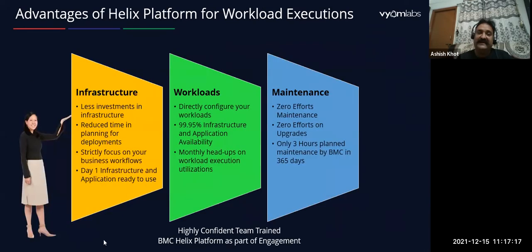Let's see what the advantages of the Helix platform are over the ground realities when it comes to deployment of infrastructure, workload modeling, and maintenance. When it comes to infrastructure on premises, we need to do enough planning, and when it comes to Helix, less investment goes into infrastructure building, there is reduced time for planning our deployments, and on day one you receive infrastructure ready, a platform ready for building your workflows.